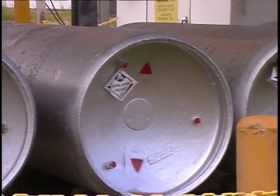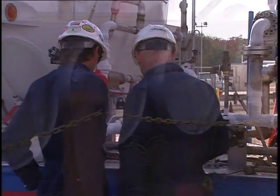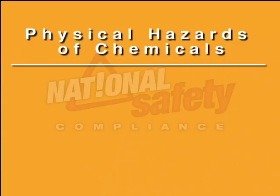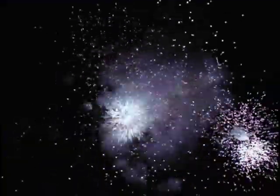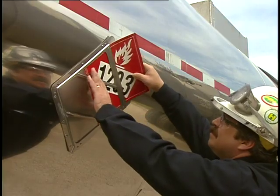The HCS recognizes the many dangers of chemicals when used improperly and/or when employees don't realize the dangers due to lack of knowledge. There are possible physical hazards associated with chemicals, which include them being explosive, flammable, or unstable. Explosive hazard is when a sudden, almost instantaneous release of pressure, gas, and heat occurs due to a chemical being subjected to sudden shock, pressure, or high temperature.